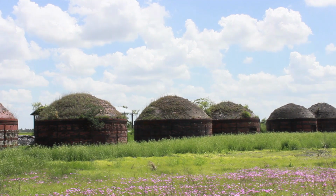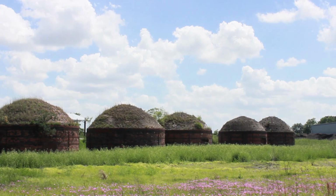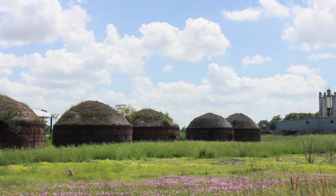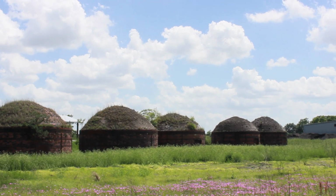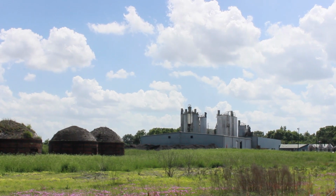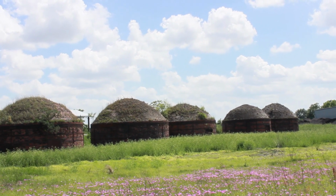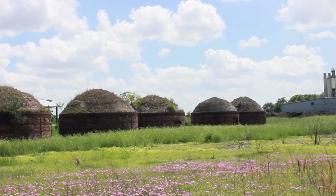They were originally built by the Pioneer Charcoal Company back in the 50s. But then they found more modern ways to do it, and now there's a factory right next door that makes charcoal the modern way. And now these are all just abandoned. You can see overgrown by trees and weeds and vines and everything.